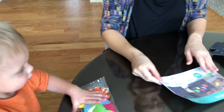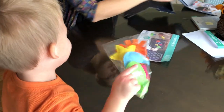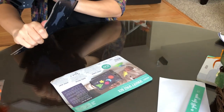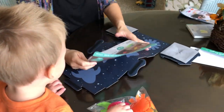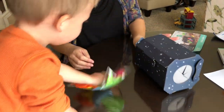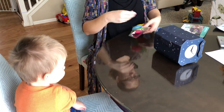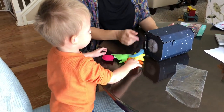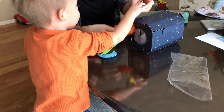Okay, are we ready for the next part? Okay. Unfold the space box and lay it on a flat surface with the inside showing the big shapes facing up. Ooh, I know what we're gonna do. Okay, ready, Wally? Okay, now, so we put these inside the box, okay? Can you put these inside the box? Put them in there. Put them inside the box. You put them in there?